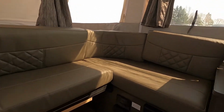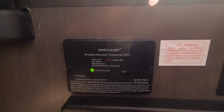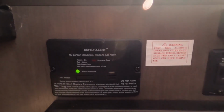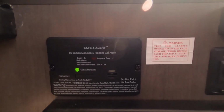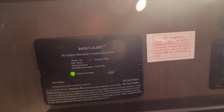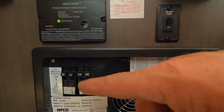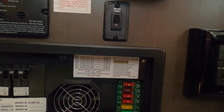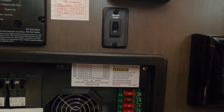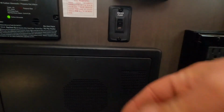While that's up, I want to come down here and talk about your 12-volt carbon monoxide detector. Because it's 12 volt, it's always running off your battery. So if you're going to be gone for the day, use a battery disconnect or disconnect your battery to keep this from running your battery down. To the right of that is your water pump. Inside here is your breakers and fuses box. You've got a variety there: 7.5s, 10s, 20s, 30, 40. I recommend you have a handful of those with you when you go camping.